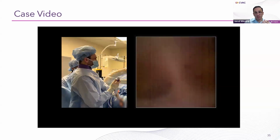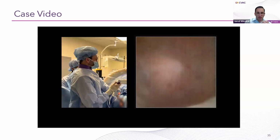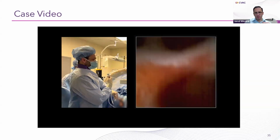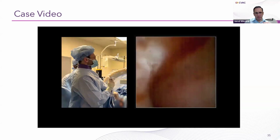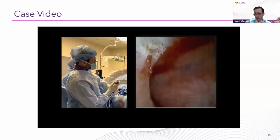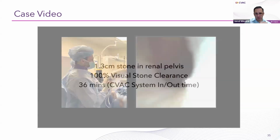By my assessment, I don't even see any dust or hint of anything. And I think this is a reason why many surgeons are not obtaining post-op imaging, regardless of what guidelines may say, particularly CT scans, because they feel pretty confident that they got a complete stone clearance.